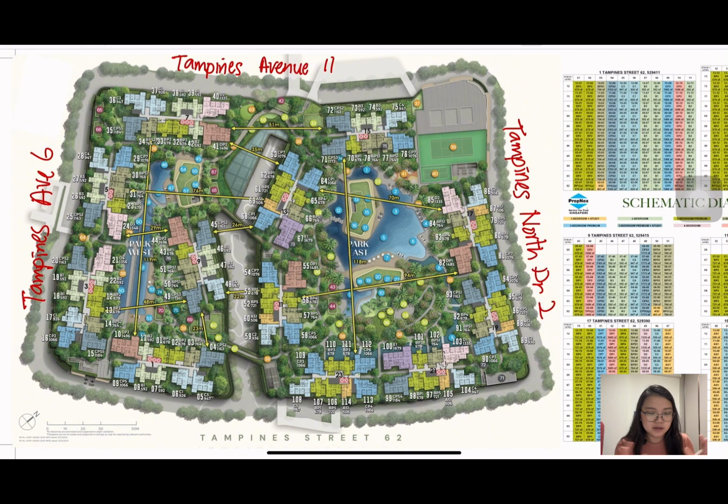So for this site plan, it's separated into Park West and Park East, separated by these two block links. But you will have this link bridge on the second floor, so you can link over these two zones. For example, if you are staying at this Block 3, you can go over to this Park East zone to enjoy all the facilities here. So you don't need to worry about the accessibility to all the facilities here.